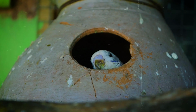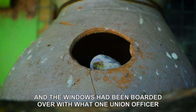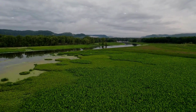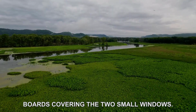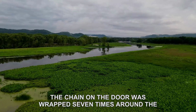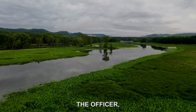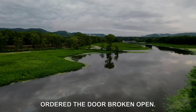Every door was open, every cabin empty, except the 10th. That cabin's door was chained from the outside, and the windows had been boarded over with what one Union officer described in his field journal as an excessive amount of nails. He counted them. There were 412 nails driven into the boards covering the 2 small windows. The chain on the door was wrapped 7 times around the frame and secured with a padlock that had rusted shut. The officer, a lieutenant named Harlan Briggs from Ohio, ordered the door broken open.